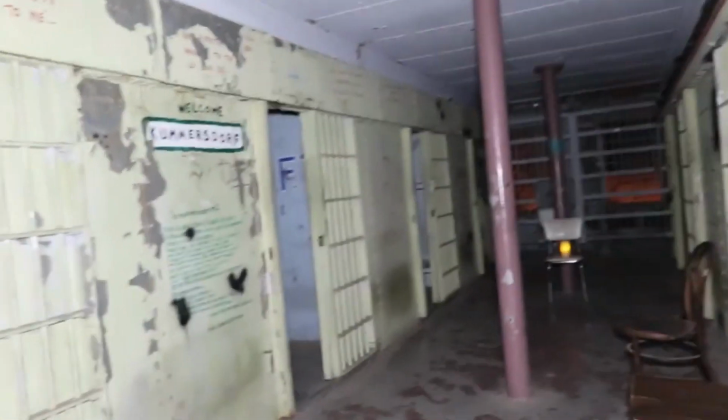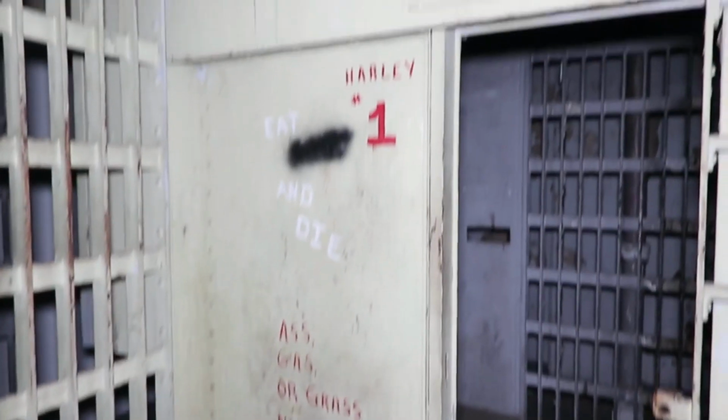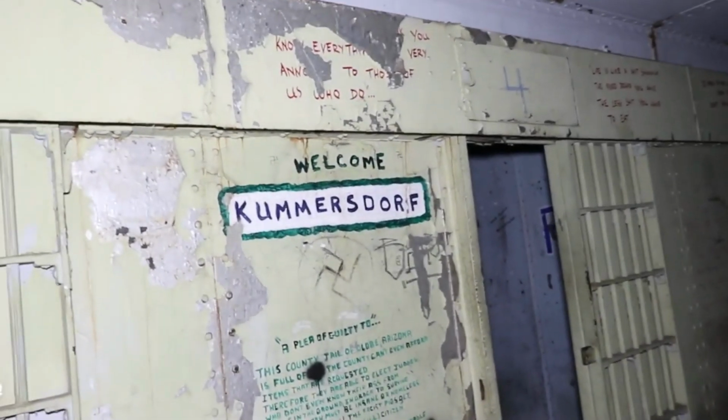There are some windows open, so keep that in mind. If you hear anything slam or whatever it may be, there's a couple windows open up here, because we've already heard a couple slams from up here while we were downstairs.